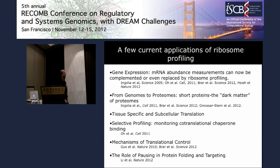So just to finish, a few current applications of ribosome profiling. It's a great gene expression tool, as I've talked about. It allows us to decode the proteome of even complex genomes. One can look at tissue-specific and even subcellular translation. You can do selective ribosome profiling to ask when different chaperones or cofactors are binding to nascent chains. We can look at the mechanism of translational control and the role of pausing in protein folding and targeting.